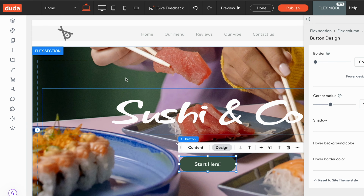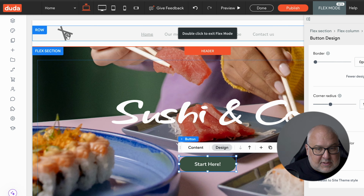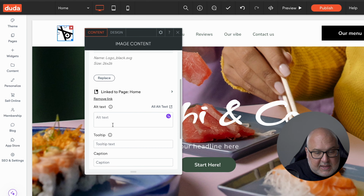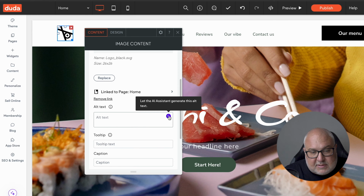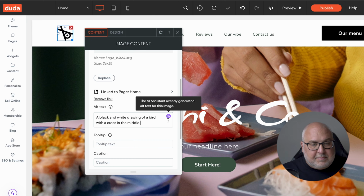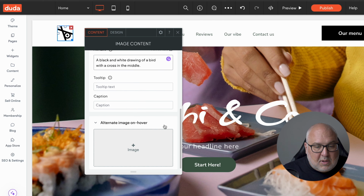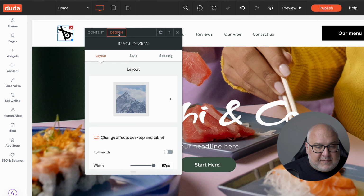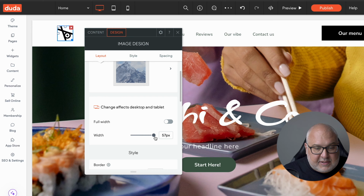So you can then go into and start editing different parts of your site. So if you want to add a different logo, you can do that here. You can replace it. You can link it to a specific page. You can add alt text. The nice little AI alt text generator is nice. Gives you at least something to work with. You can have a different image on hover. So that gives you a lot of flexibility with the layout and the design.